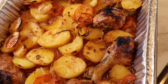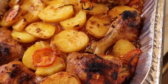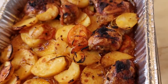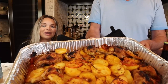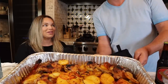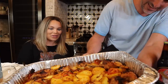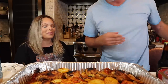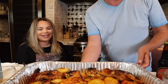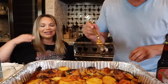Do you see it? Hear it sizzling? Smells so freaking good. As you can see, that is the final product. Moses gave the approval that it looked like his mom's. It smells exactly like being home in Israel. Really? Yes. And so, yay, I'm so excited to try it.